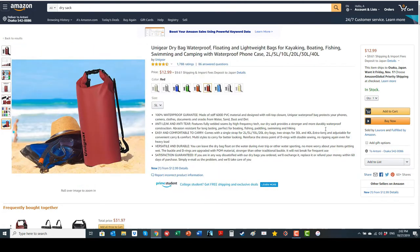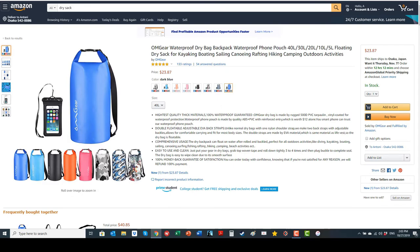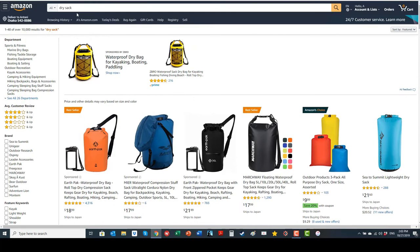Compared to images like this where you can actually see the product in use, the size, the features. These are better images. So I'm looking at this product, I would say that half the top 10 products are not very competitive at all. So it's rankable. Something like that is very rankable. So again, I think that can stay in. Equipment mat.